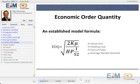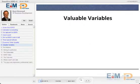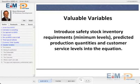Well, we start with an established model formula. Known as the economic order quantity in textbooks, it's by far the most accurate and most effective way to calculate production quantities and inventory levels. It is the core of our methodology at E2M and Polytron. We then estimate safety stock inventory requirements and predicted production quantities 10 years out. By establishing these minimums, we know demand will be met without creating wasted capacity. And by introducing your business's required service levels into the equation, we can quickly zero in on the right size.